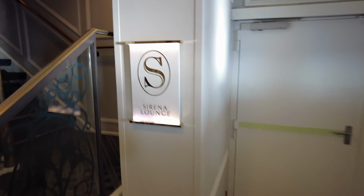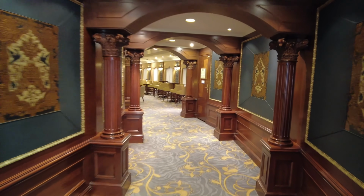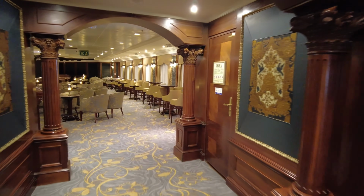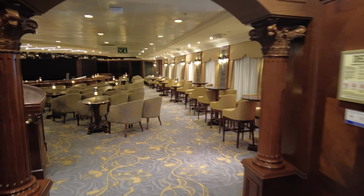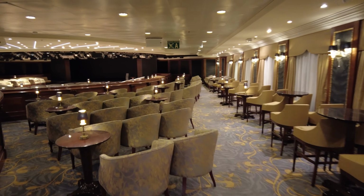Ducking back inside, forward on the ship, there's the Serena Lounge, the main theater and entertainment venue on board Serena. It's an all-purpose space. The lounge hosts enrichment talks, trivia, occasional movies, as well as special meetings and events like the Captain's Welcome Aboard Party.